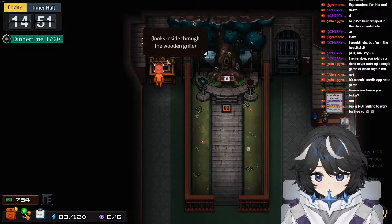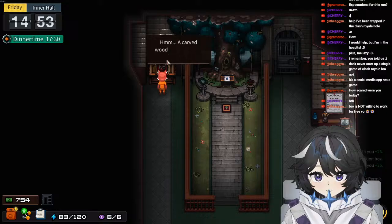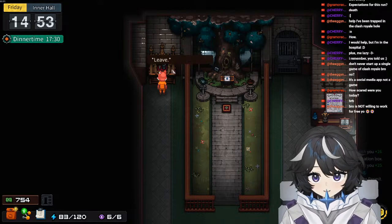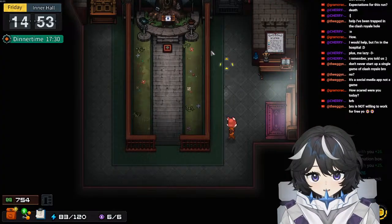What a gorgeous cabinet. Looks inside through the wooden grill. Looks like there's something inside. A carved wooden spoon and a metal chalice. Seems like they're for some kind of ritual, or maybe it's just the Father of the Forest's coffee cup and spoon. Better leave them alone for now. Okay, not something we're interested in just yet.